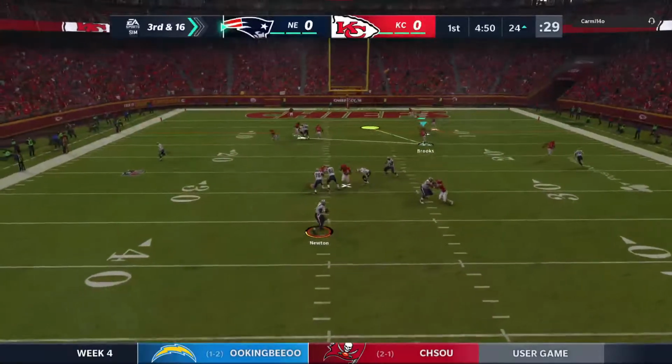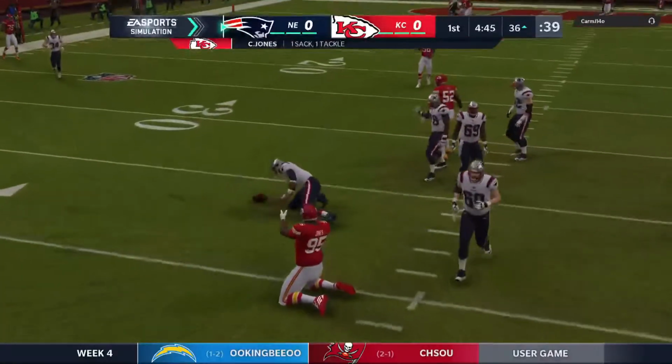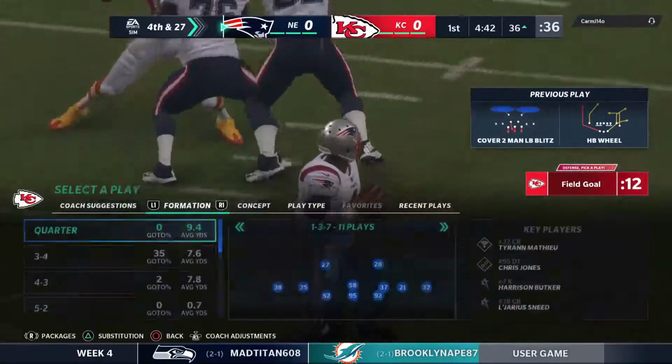3rd and long, it's Newton. Under pressure, and down he goes. They sack him back at the 36. The big money man, Chris Jones, getting in there to bring him to the ground.